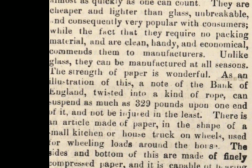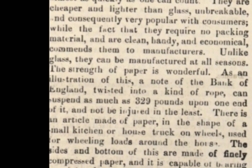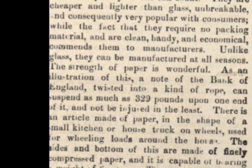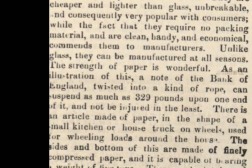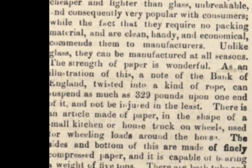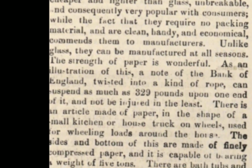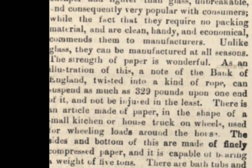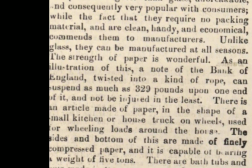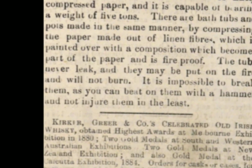As an illustration of this, a note of the Bank of England, twisted into a kind of rope, can suspend as much as £329 upon one end of it and not be injured at the least. There is an article made of paper in the shape of a small kitchen or house truck on wheels, used for wheeling loads around. The sides and bottoms of this are made of finely compressed paper and it is capable of bearing a weight of 5 tons.